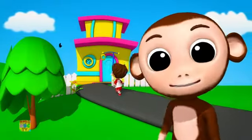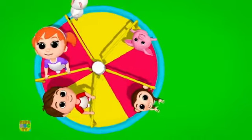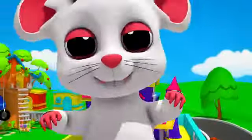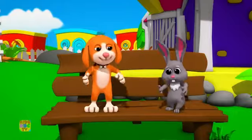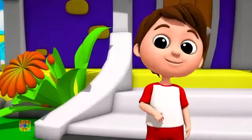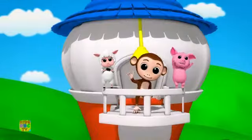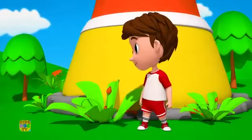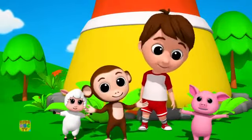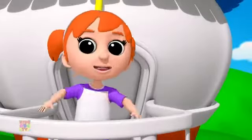Oh yes! For he's a jolly good fellow, for he's a jolly good fellow, for he's a jolly good fellow, which nobody can deny. For he's a jolly good fellow, which nobody can deny.